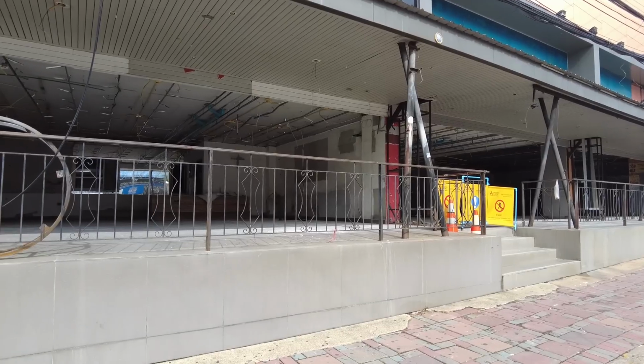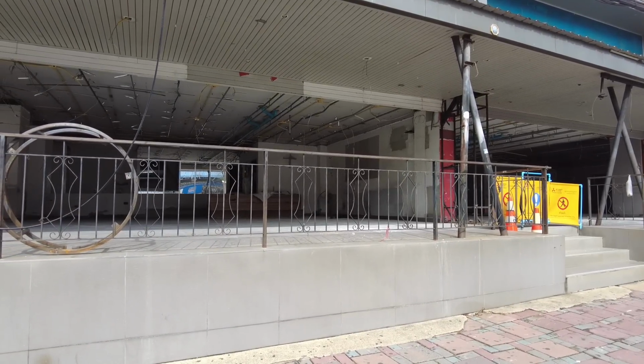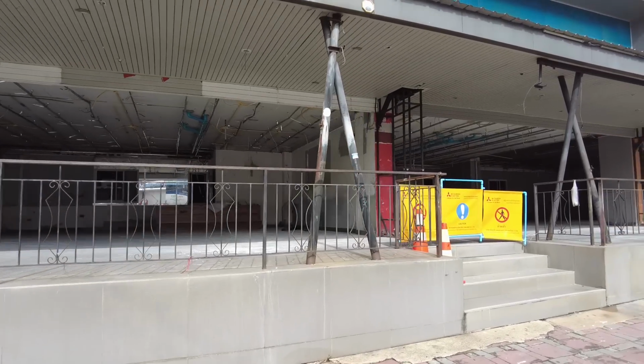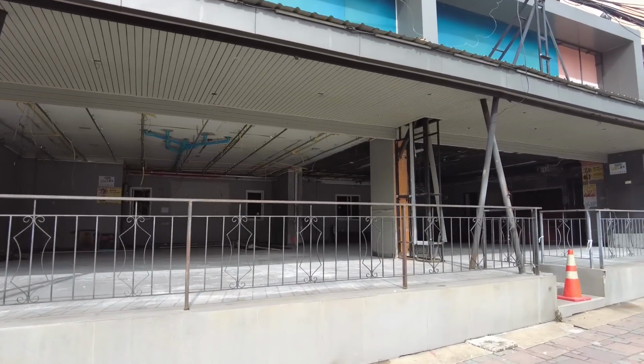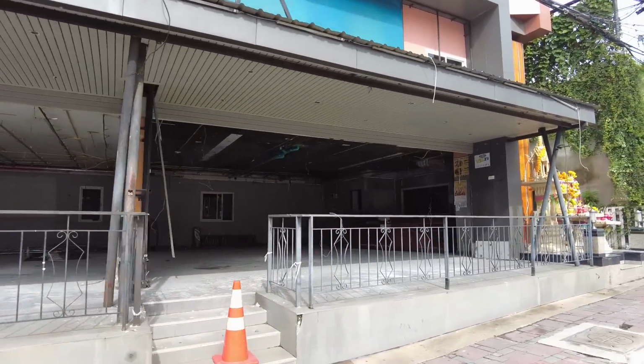And talking about work in progress, now I only came up here not long ago, and these were all fully furnished, fully kitted out. And as you can see now, they are absolutely stripped out bare. Wow. I really don't know.